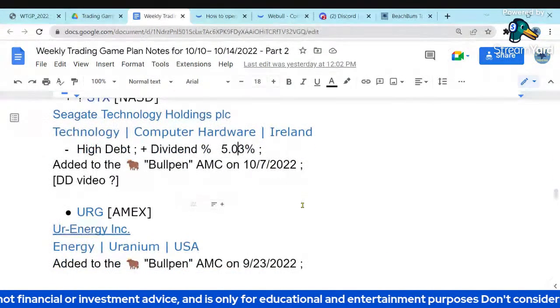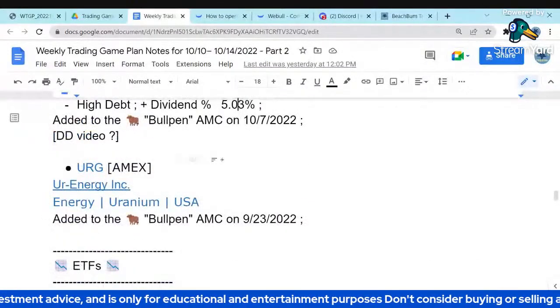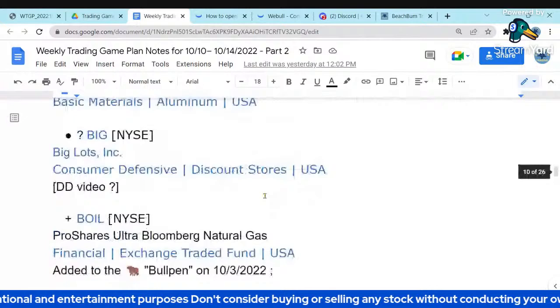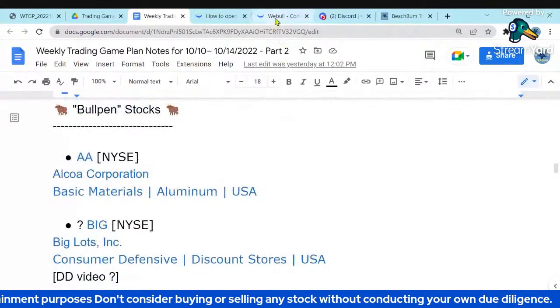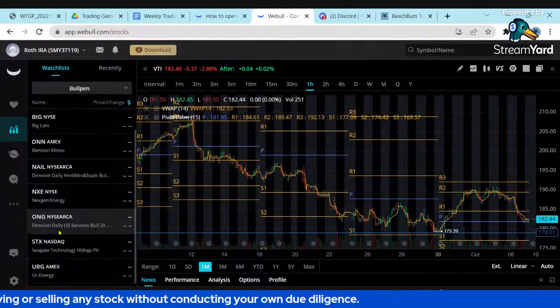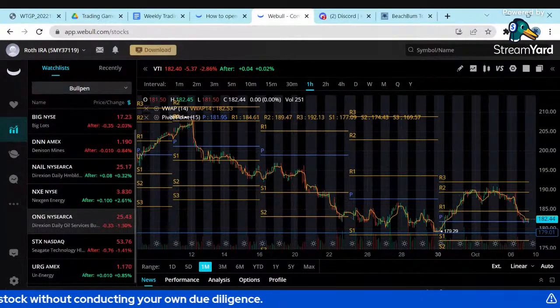And then URG is another uranium. So we'll go ahead and look at the charts. I probably have to do some maintenance, so I'll have to remember what we changed. So again, you can have any number of watch lists in Webull, which is really nice.